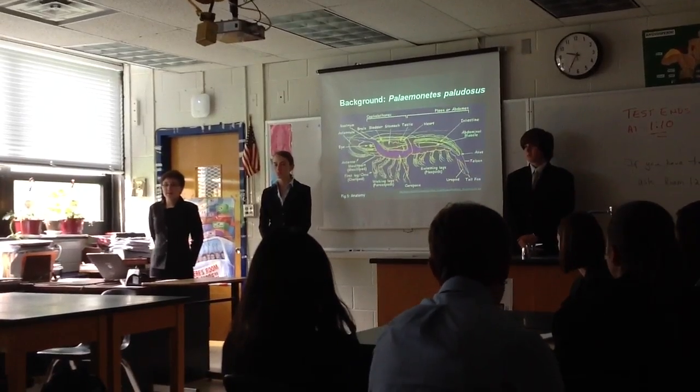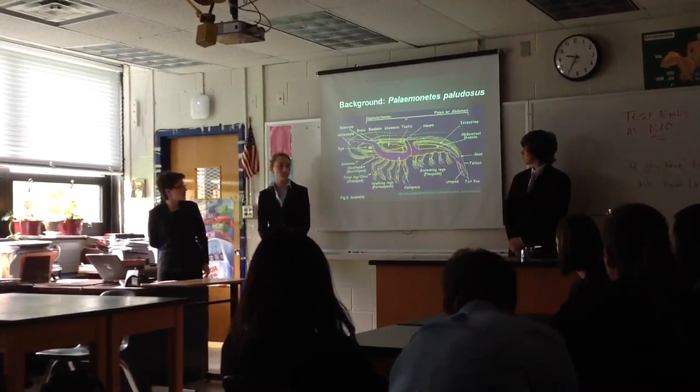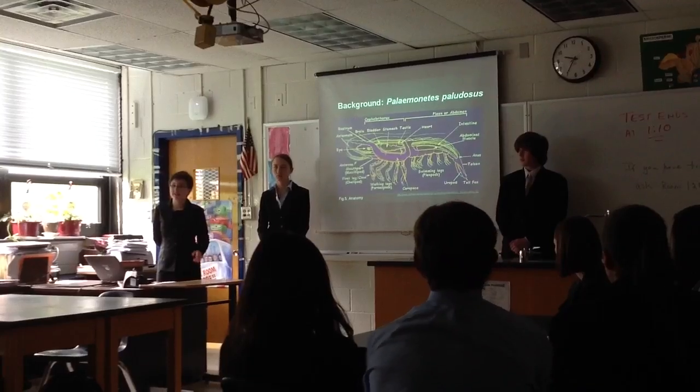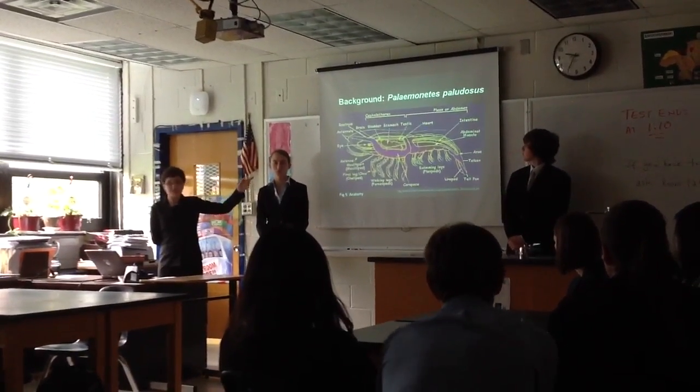This is the anatomy of a ghost shrimp. Three of the main parts to note are the cephalothorax and the abdomen. Because the ghost shrimp is translucent, with the naked eye, you can see the internal organs.